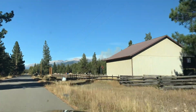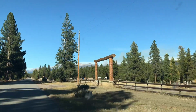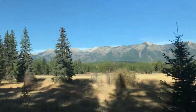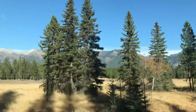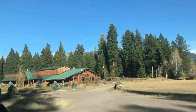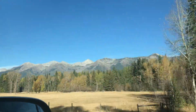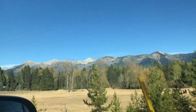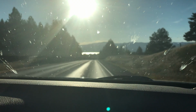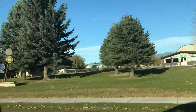Of course, Sealy Lake wasn't the final destination, so we kept going north, seeing some more larches and stunning mountains along the way. Here we are in the town of Big Fork at the northeast corner of Flathead Lake. Now the sun was setting, so it just kind of obscured our view of it, I wasn't able to get a good shot, oh well. And we reach Kalispell.